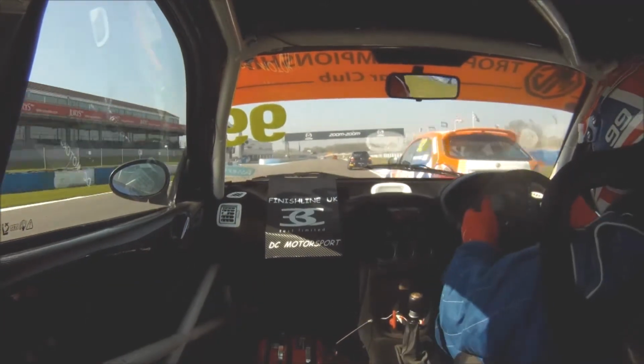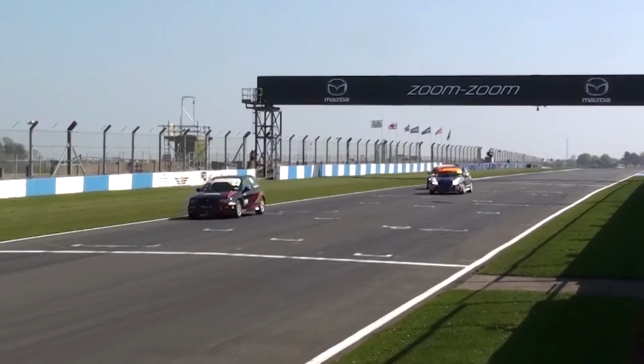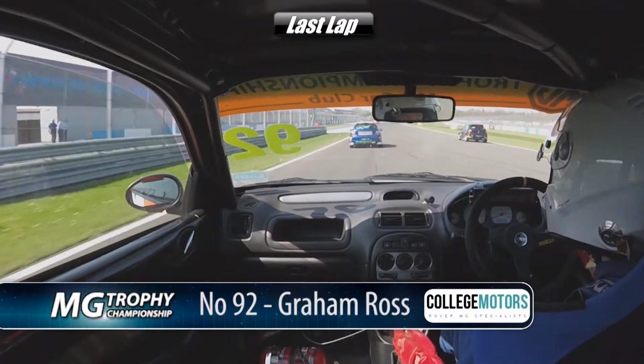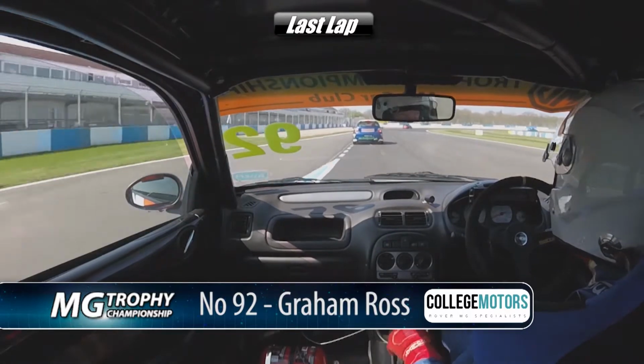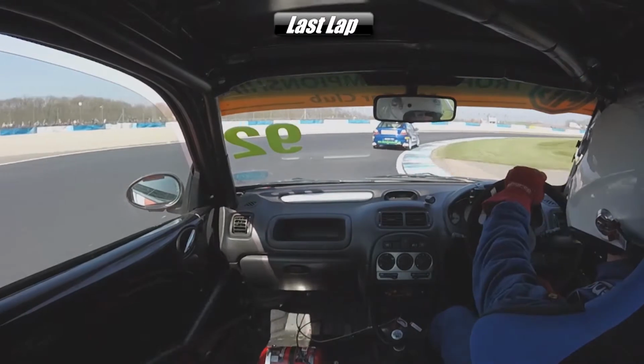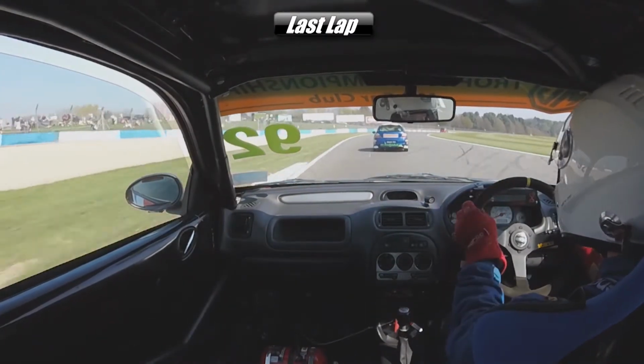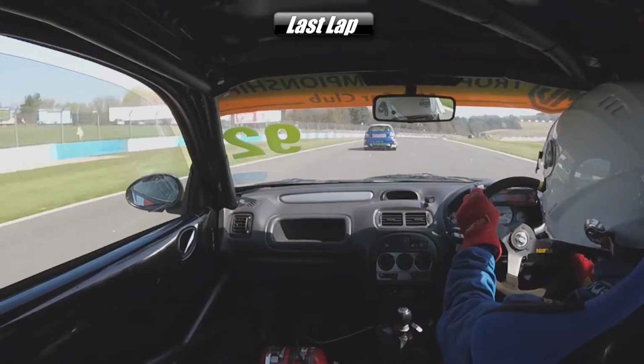Board with Cole, who's got a great run out of the chicane and goes through into the lead and passes Graham Ross going on to the last lap. Doug Cole's got the lead. Now, did Ross miss a gear? Because, well, clearly we saw Doug Cole have a very good run out of the chicane a couple of laps back. Seems to have got that sorted out. Maybe that's where he's been focusing his efforts.